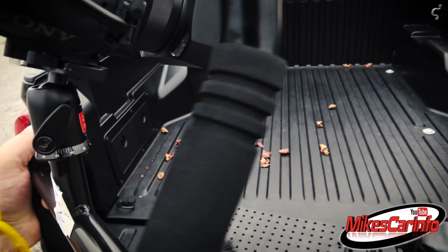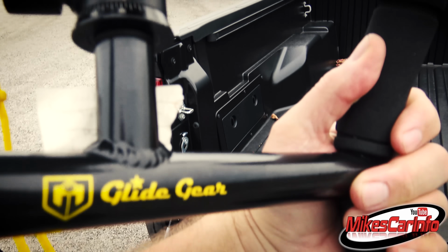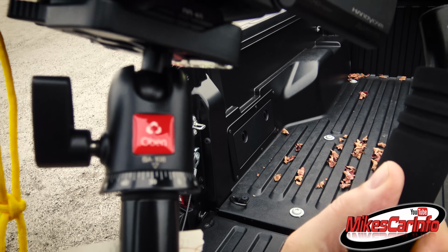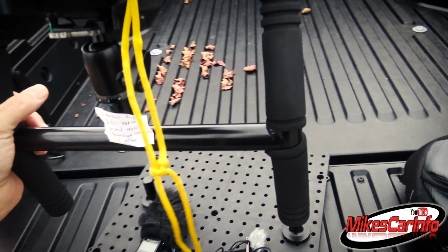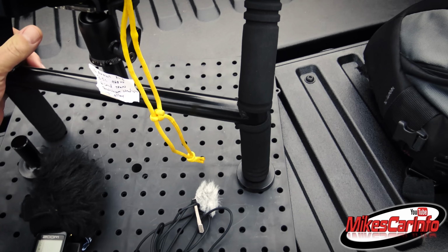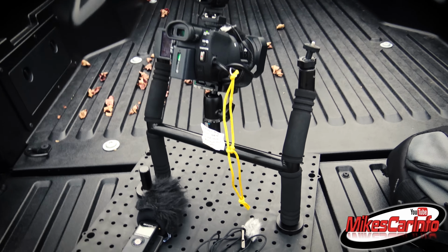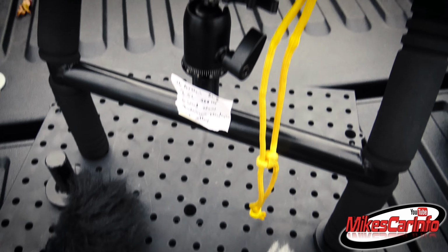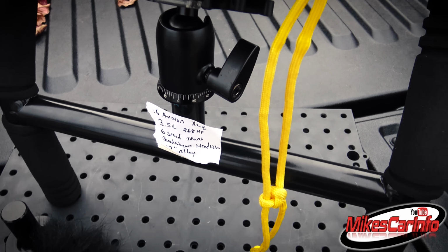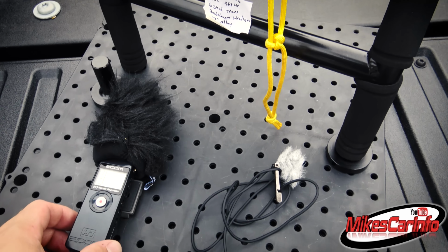Now this is an Oben ball mount mounted onto the Glide Gear. The original one was okay, but this one has a quick detachable mount that I can use to change my camera from there to my camera jib, which I'll show you in a second. And here's my cheat sheet right there, so in case I forget the horsepower or something, I can look there, and that way I don't have to stop the whole video just to do that.